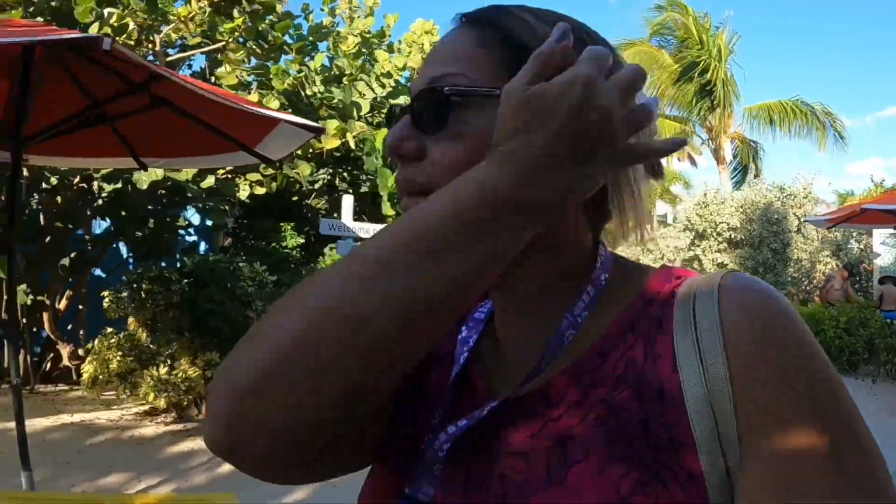One of the things about Royal Caribbean's private island is the drink package is included, and you can use your sail and sign card to purchase things on the island, except for the little marketplace for the locals. But they do have stores here where you can purchase items that you need, including t-shirts.